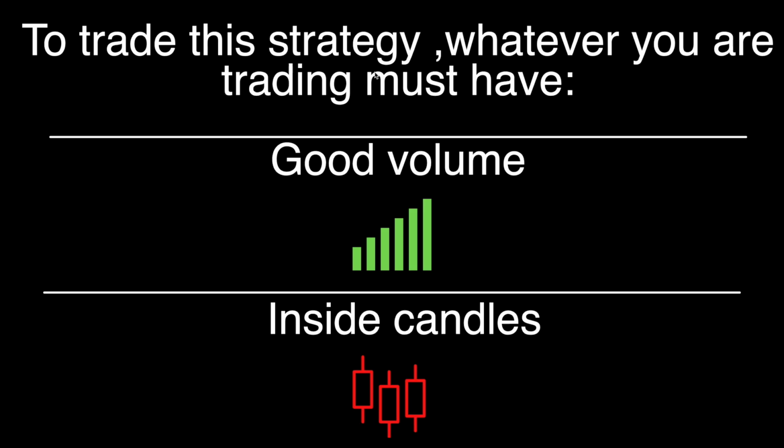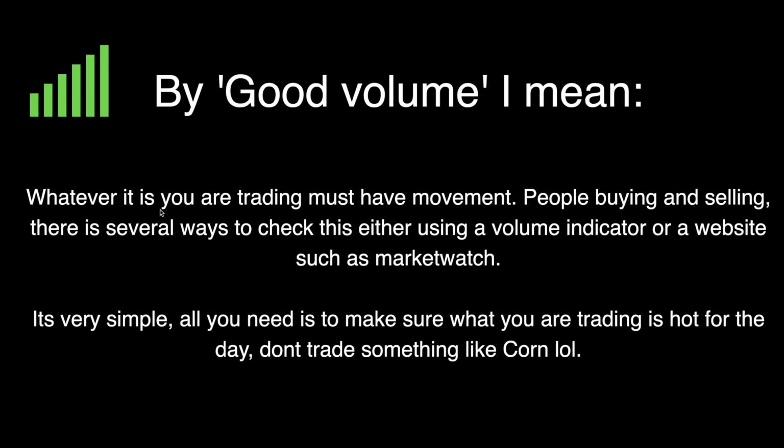To trade this strategy, whatever you are trading, whether it's crypto, forex, stocks, an index, a commodity, a metal, anything, it must have good volume. And it must have inside candles. I'll explain what that is right now. By good volume, I mean whatever it is you are trading must have movement, people buying and selling. There are several ways to check this, either using a volume indicator or a website such as marketwatch.com. It's very simple. All you need is to make sure that whatever you're trading is hot for the day. Don't trade something like corn, for example, or cocoa, right? Make sure it's something that has a lot of volume for the day.